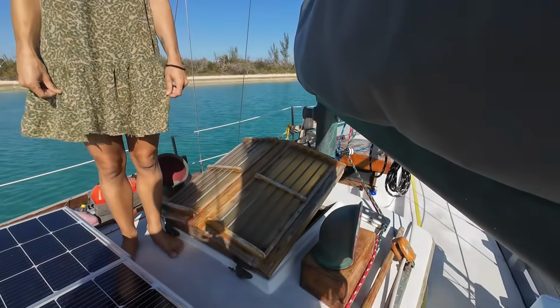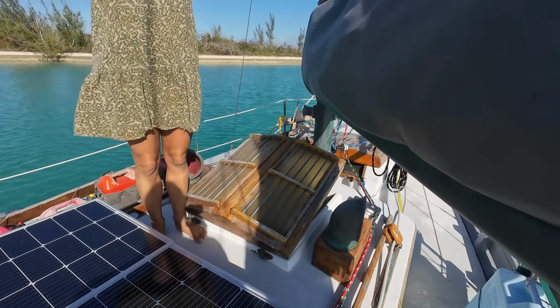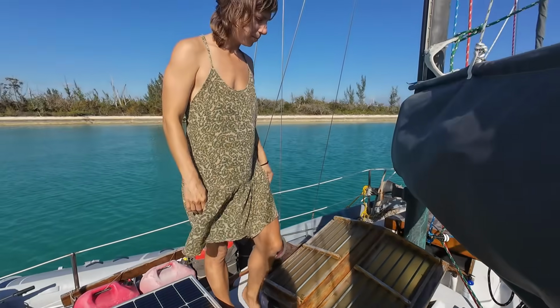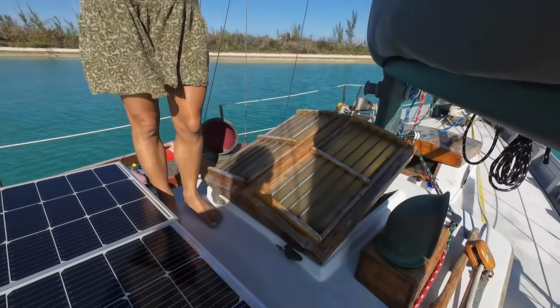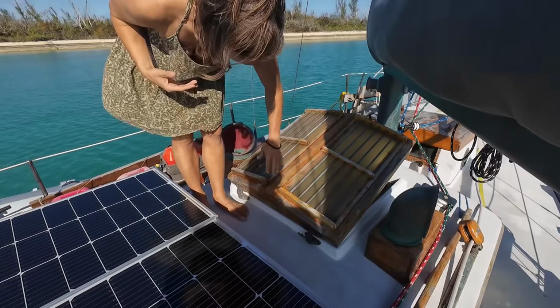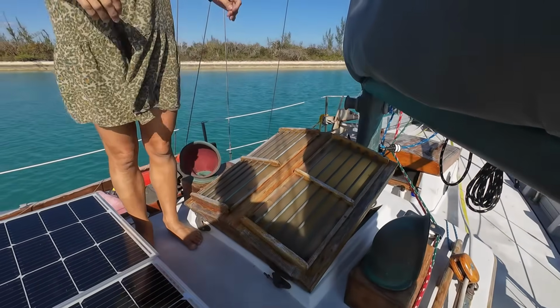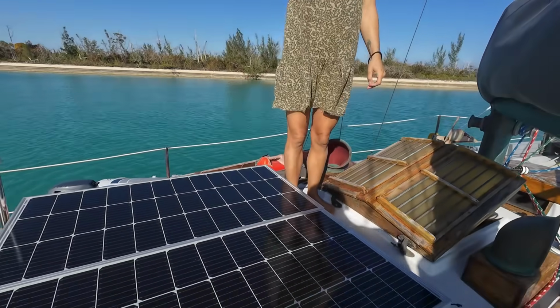I don't know. You've got some air scoops to keep down below nice and well ventilated. And then you've also got, what is this here? Is it like a little roof? It's a butterfly hatch, but the hinges aren't there anymore. But most butterfly hatches, you can hinge either side up like a butterfly wing. Oh, that's pretty cool. It looks like it scoops in air as well as lets some light in for you. Yeah, it's pretty nice.